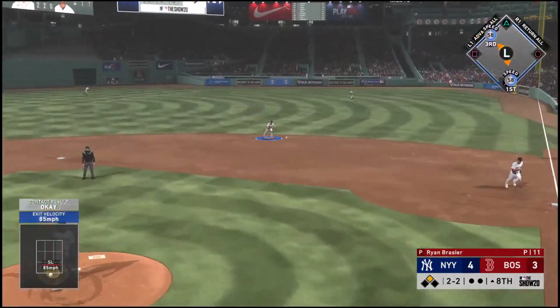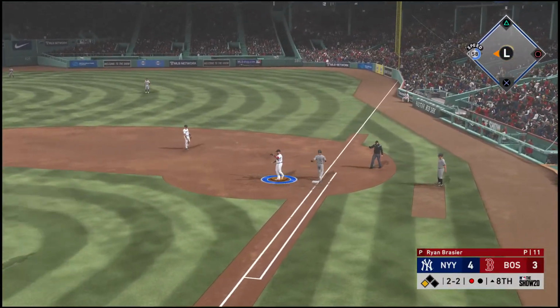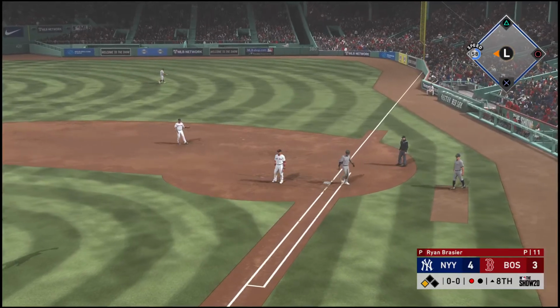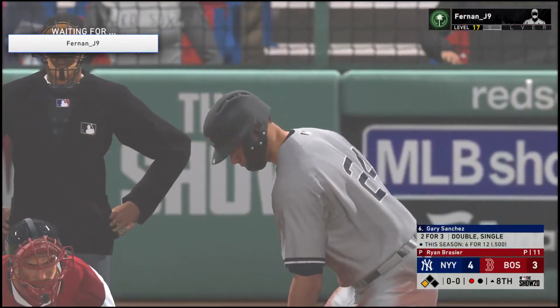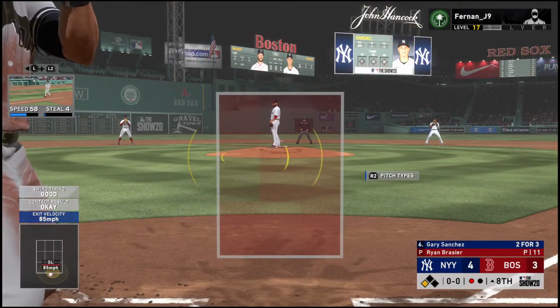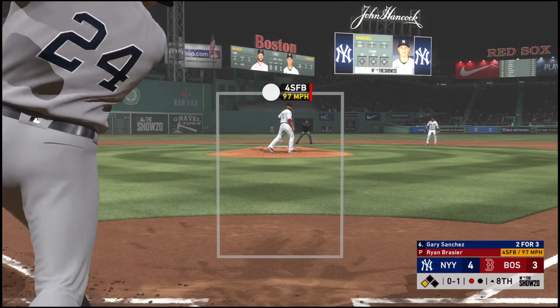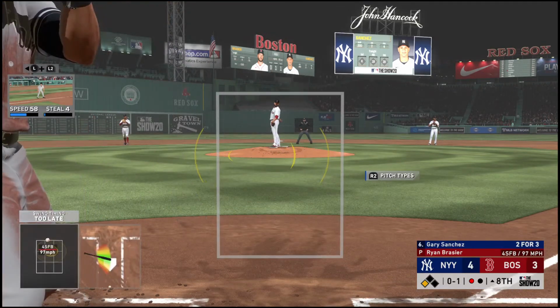And he chops this one out towards second. Throw by Pedroia will be in time, and there's your first out. So a runner stands at third. One man is out, and that'll bring up Gary Sanchez. First pitch on its way. And he throws the fastball by him here, 0-1.